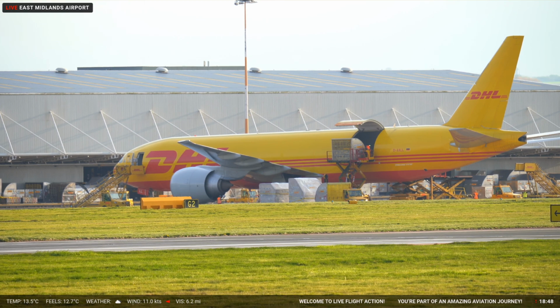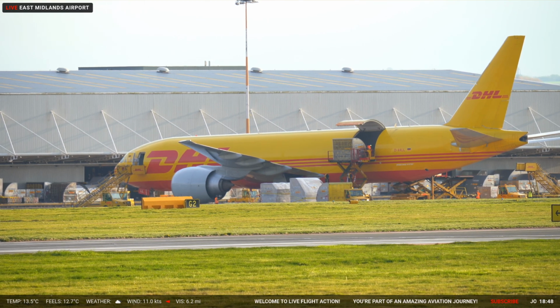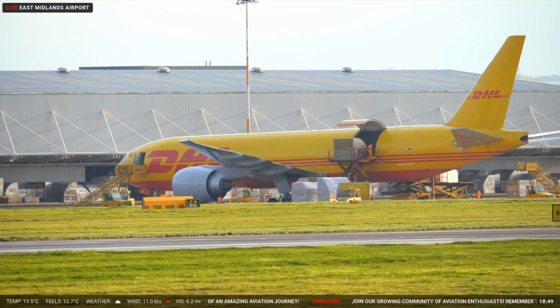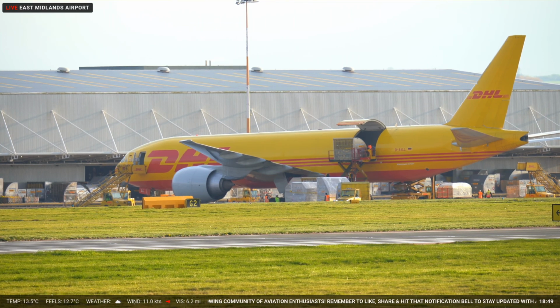Right then, let's have a look at that next arrival. Jet 2 service on final approach now. Nothing visual with that one just yet. That is making its way down through the cloud in the distance. Hopefully that should break through in a minute.